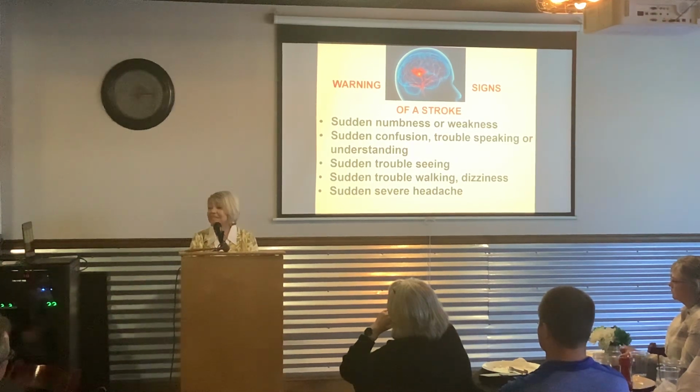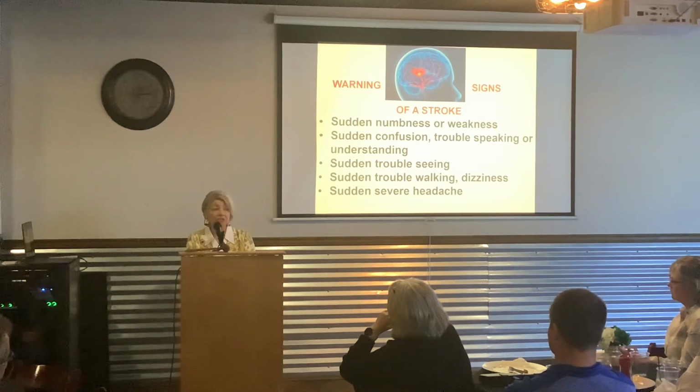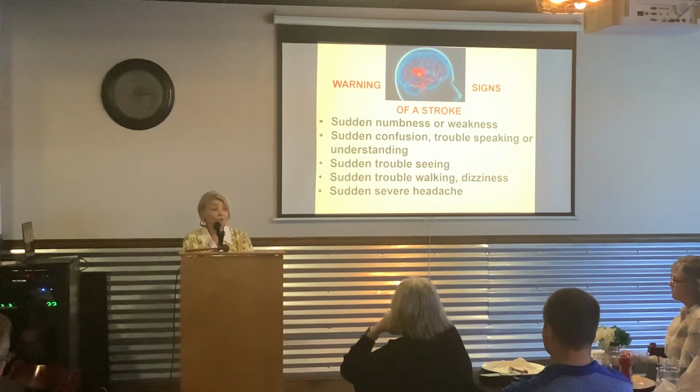If you cannot tell them what time the symptoms started and their stroke is caused by a clot, they will not get that tPA. The FDA said there's no benefit after 4 hours. The damage is already done. That's the person that you see that can't use an arm or can't use a leg. Never got the tPA, the clot stayed there long enough to do the permanent damage. So you've got to know the time. And in that 4.5 hours is the transport, all the testing, all of that has to be within that 4.5 hour window.